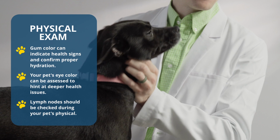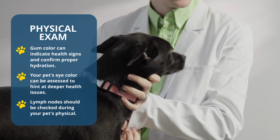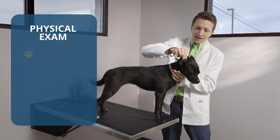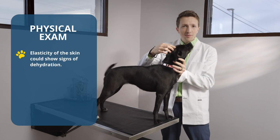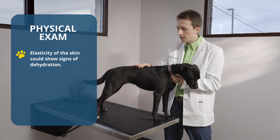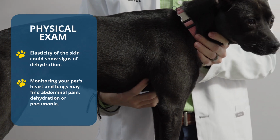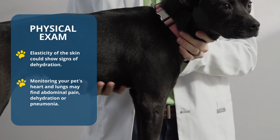Take a good feel of their lymph nodes, which live right beneath their jaw. There's also other lymph node tracks and chains that I feel right in front of her arms. I do a nice skin tent, what we call it, so it should bounce back in place like a rubber band. If it stays up in one place, that could suggest dehydration. You can take a good listen to the heart and lungs. Fast heart rate sometimes can suggest abdominal pain or dehydration. Sometimes if they're really dehydrated, they can have a murmur.